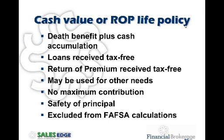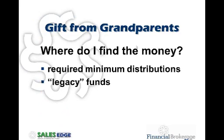Now, this is a great process to go through, but what if you come across a client who says, yeah, that's great, we would love to be able to put aside some money for our children's education, but money's tight right now. We're both working, the kids are in school, we're paying for sports and other programs, we don't have the extra cash right now.